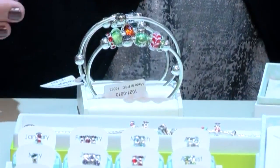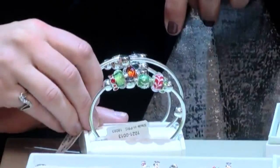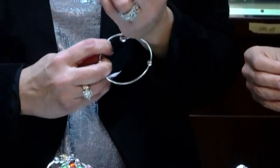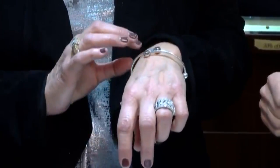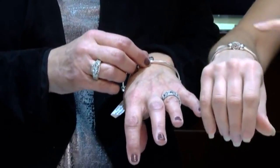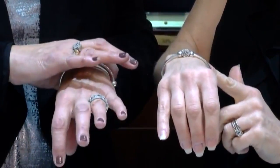But one of the most exciting ones that we really love now is the bangle. And bangles are so popular right now. They're great and easy to put on your arm. You are able to slide them on. And, you know, for ladies, putting bracelets on by yourself sometimes is a little bit awkward, but this just works great. And you have them in two different sizes? We have three different sizes, actually, for different wrist sizes.